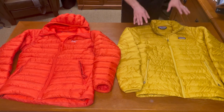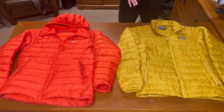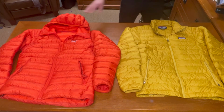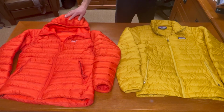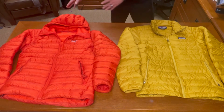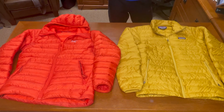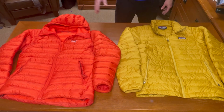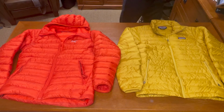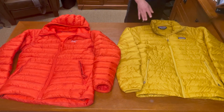Let's consider the weight. The weight of the down sweater is 371 grams or 13.1 ounces. Compare that to the Cerium LT, which is 305 grams or 10.8 ounces, and that's even with a hood. So you're getting a 65 gram difference here, and you have an added hood, and so the Cerium LT is 65 grams lighter than the down sweater, which has no hood.